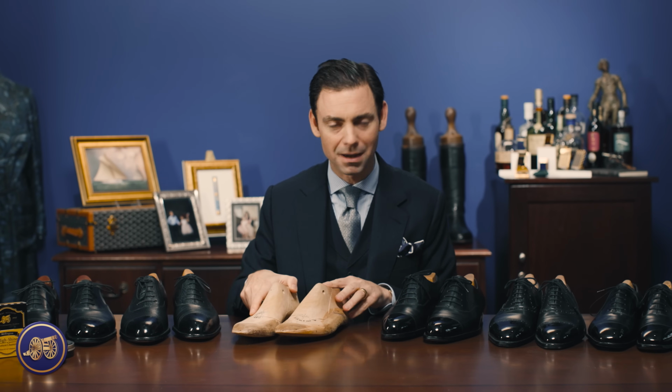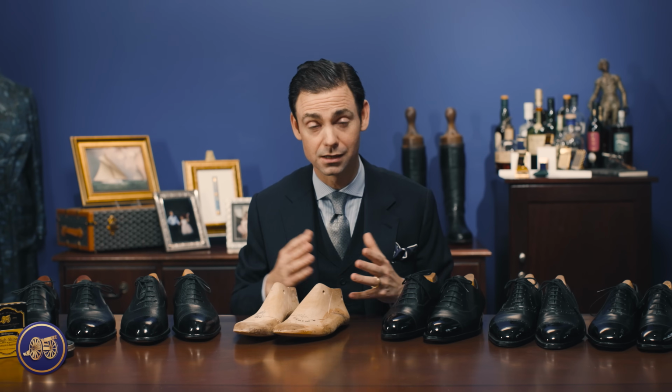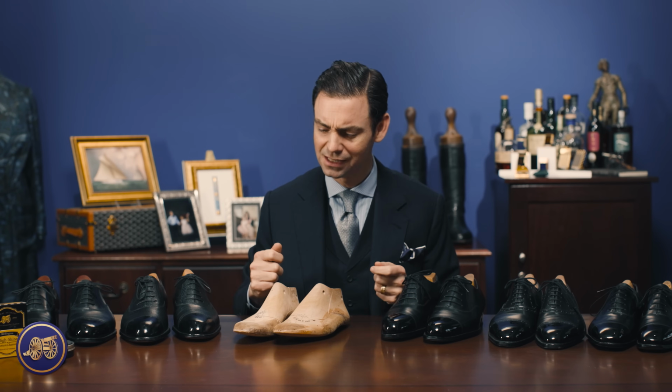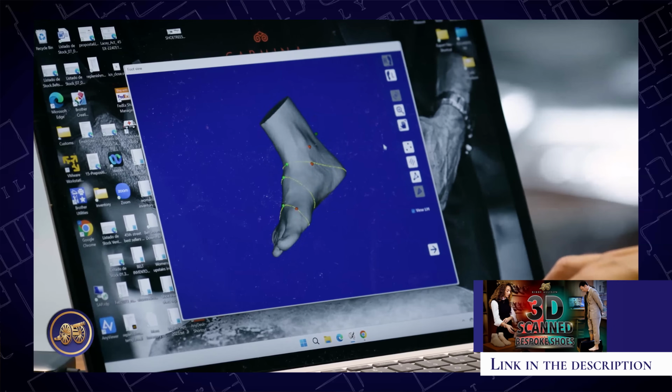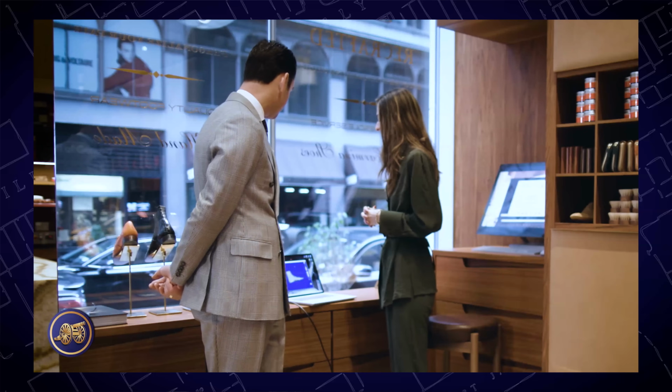Now this might seem trivial, and you might ask yourself another common question that we get often, which is, well, why go to all the trouble to take measurements and then do this by hand, whenever with today's modern technology, we could just simply take a 3D scan of your foot and print out a last. And really almost everyone, with the exception of Carmina, a shoemaker based in Mallorca, has largely failed at that effort.